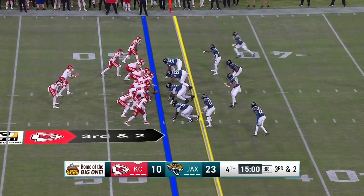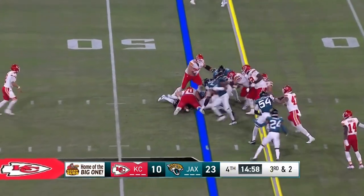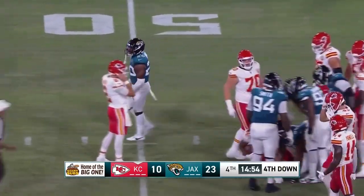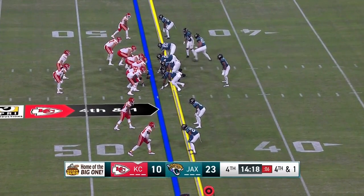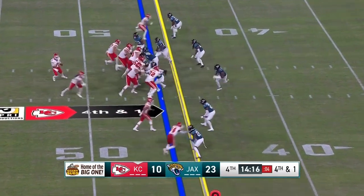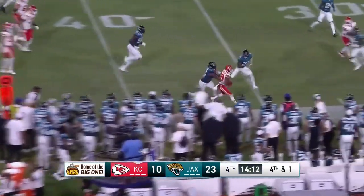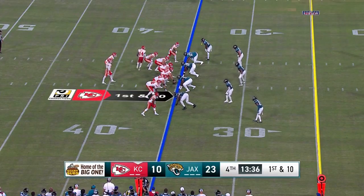3rd down and 2 for the Chiefs. Ian Book, the quarterback. Inside handoff, and Ingram is hit by Daniel Thomas. I'm not sure if he got forward far enough for the first down. It looks like it'll be 4th and a yard. Receivers split to the top and the bottom of the screen. Jaguars crowding the line of scrimmage. Book rolling out right, under some pressure. Turns and finds a receiver. It's a first down for Kansas City and it's Montrell Washington.